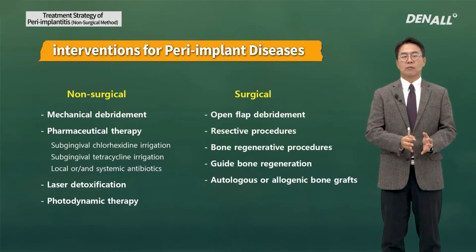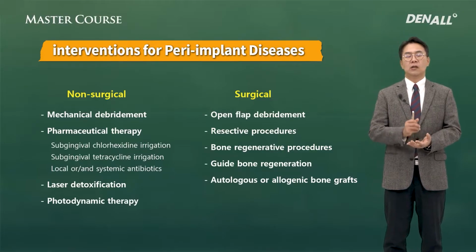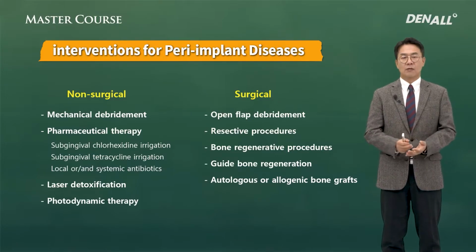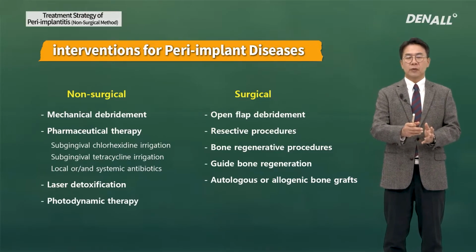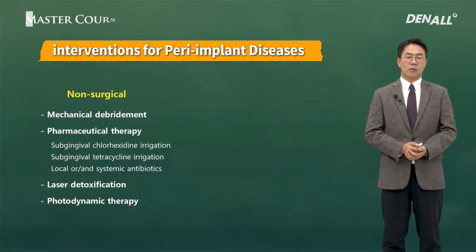Surgical method can be used if the disease continues to progress or recur even after non-surgical method has been done. It involves opening flap and treating the contaminated implant surface. You can open flap and you can make it clean. There's also a resective procedure where you open flap, remove implant or other tissues. After that, bone regenerative procedures can be used to restore hard and soft tissue. In this lecture, I'm going to look at non-surgical method and how to apply them.